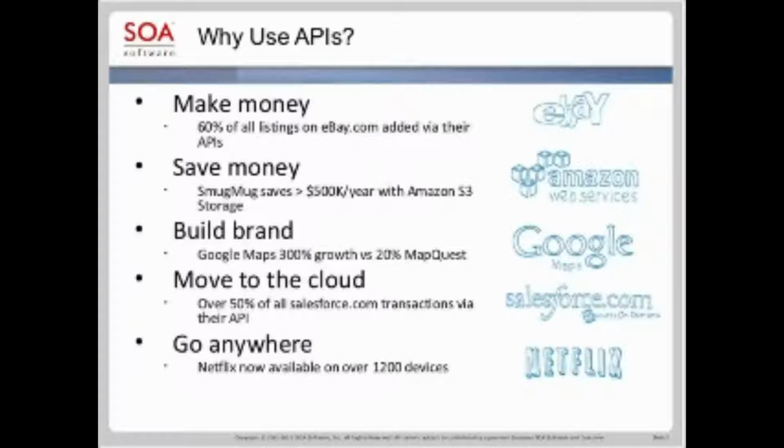Amazon Web Services is fundamentally an API platform. So things like S3, the storage solution, are API enabled, allowing companies like SmugMug, the photo storing concept, to save huge amounts of money by leveraging inexpensive online storage, and at the same time allowing Amazon to grow its business through use of its API.